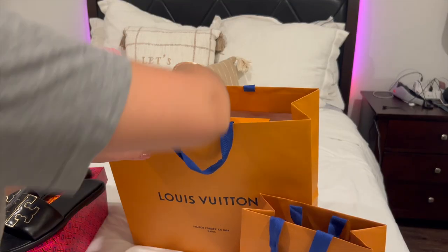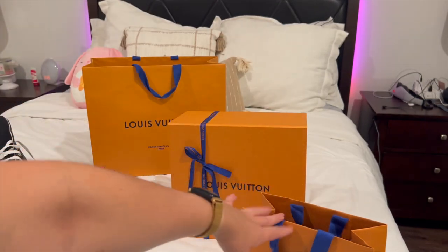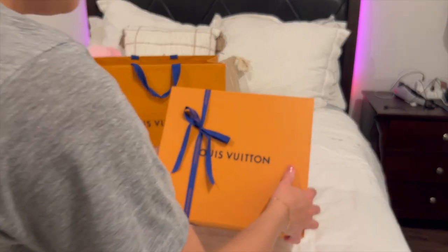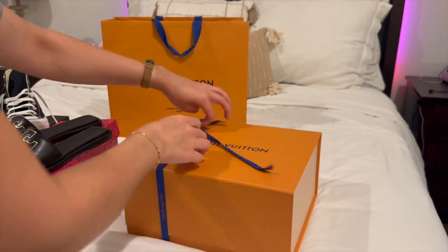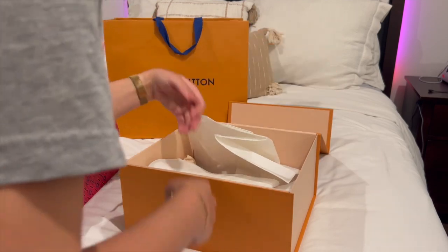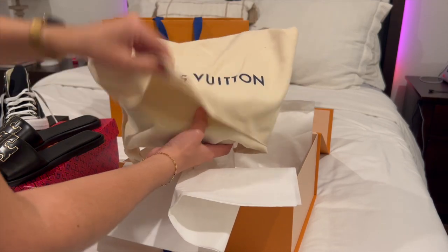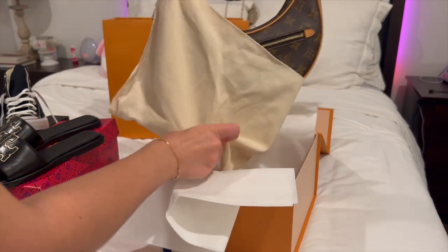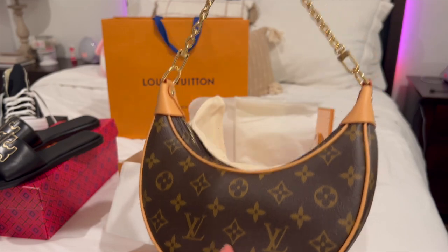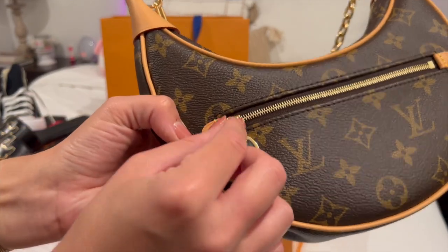All right, here we are. Oh my gosh. And this is Ryan's wallet that he bought. So I'll show you guys this after. But first, we must talk about the purse. Look at her. This is called the Loop. It is so cute. Oh, here, I will peel this off for you guys.